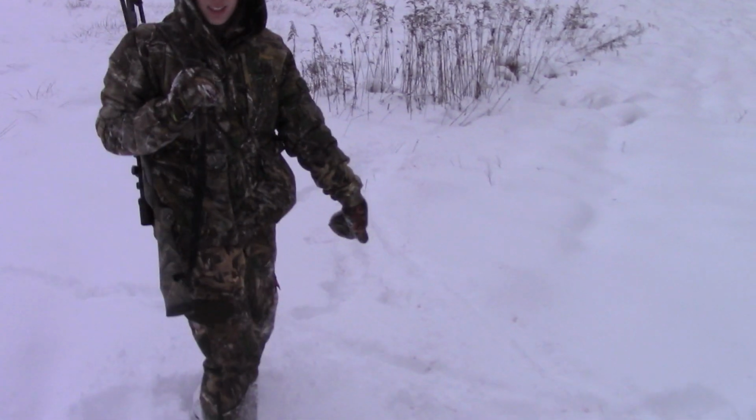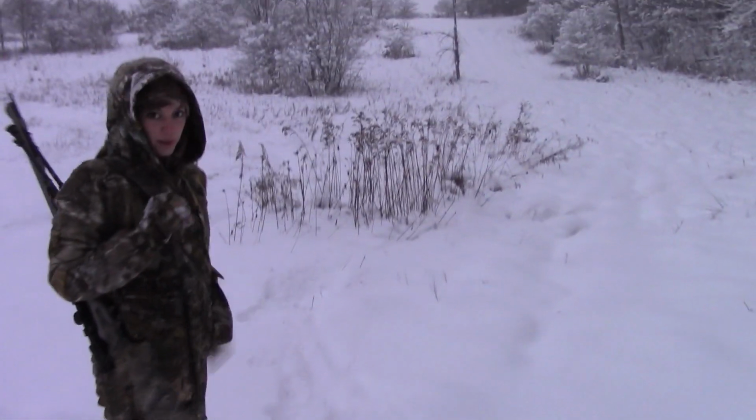Okay. All right, well, this is where she was standing. This is where we shot her, so we got blood going this way. We're gonna follow and go find her.